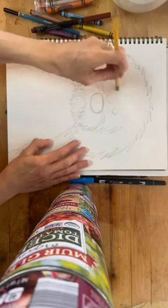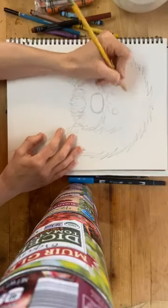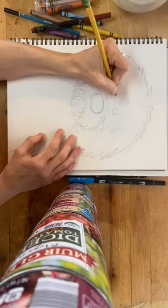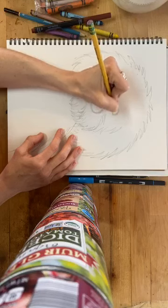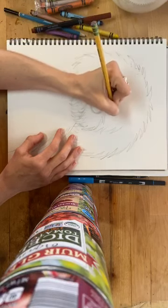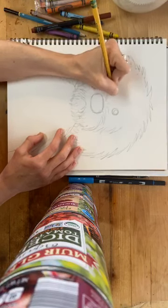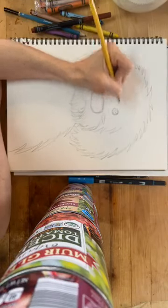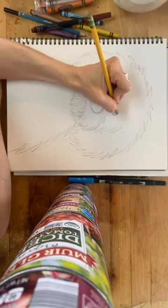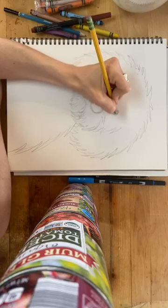Okay, so now we've got his eyes. And what we're gonna do next is, there are two ways that you can do this. You can do his eyes. So we have two round. And then remember, we're gonna make a circle inside that. Okay? And then another baby circle right there. And then that middle circle is going to be black.